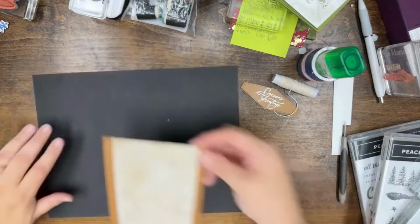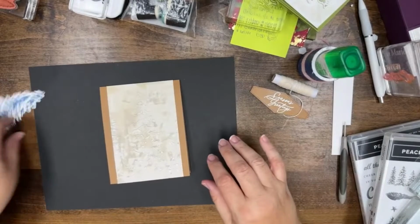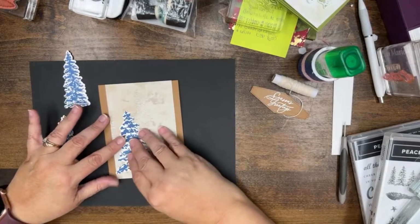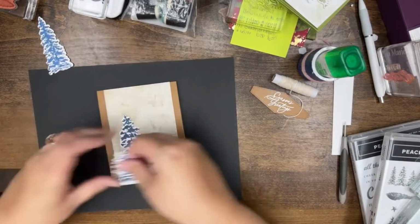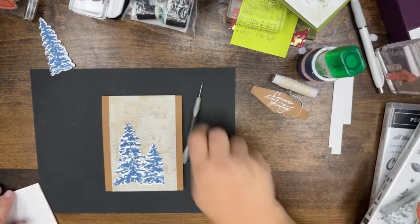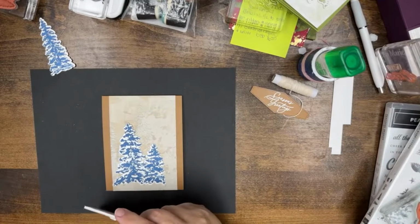I'm gonna flip this over so we don't have that mess. Okay, so there's that. And then I've already did this because you don't wanna watch me do this. I cut out trees and we're gonna stick these on with dimensionals. And we're just gonna use the big one and the little one because those are my 2 favorite ones. And I think I was supposed to grab more dimensionals and forgot.